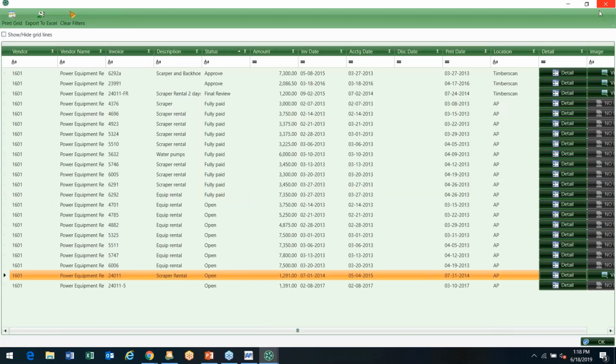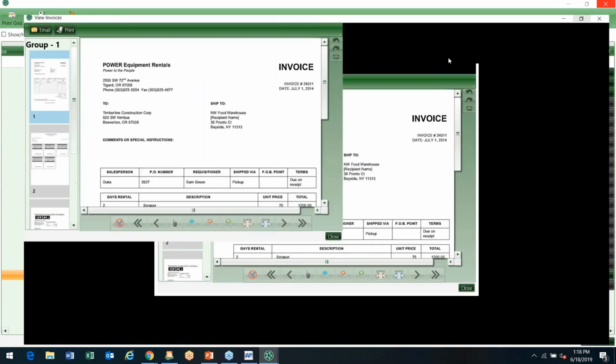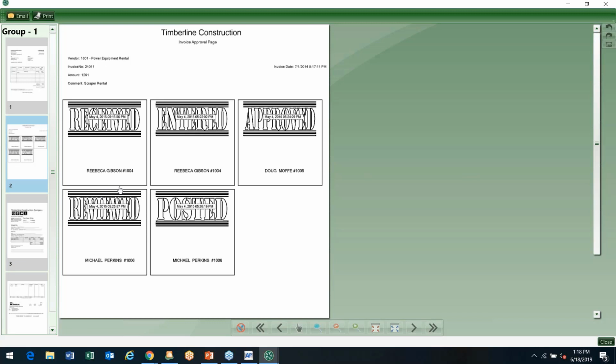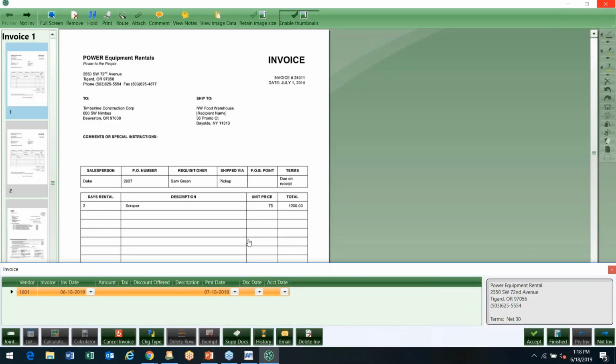Now, in addition to that detail, what I could also do is I could call up the original invoice image. I can see that someone put a sticky note on the invoice. I see all of the supporting documents behind the invoice. And then we also have an audit log for every single invoice, so you know exactly what happened, when it happened, and who did what. Now, all this information was available to me, and I never left the invoice entry screen. So if I circle back here, I can simply come in here. I'll just plug in some more data, and we'll continue on down through the distribution.